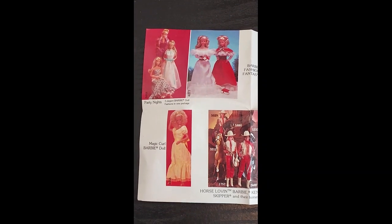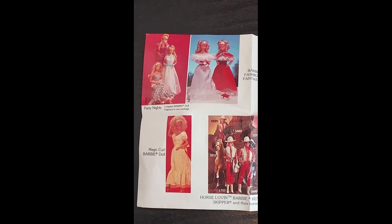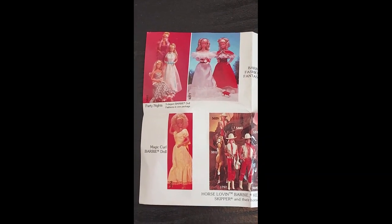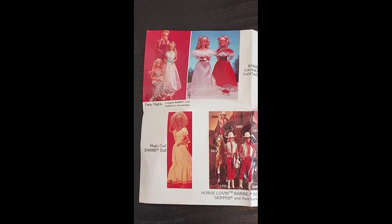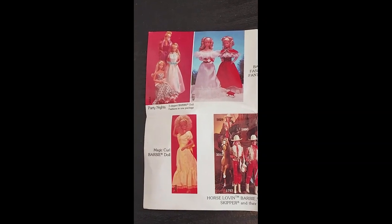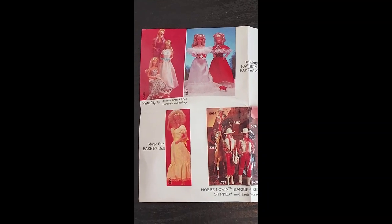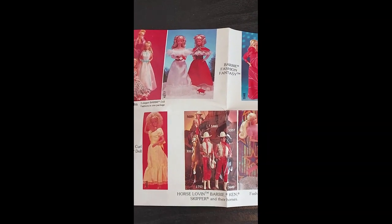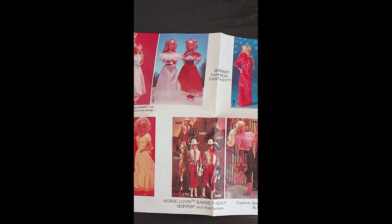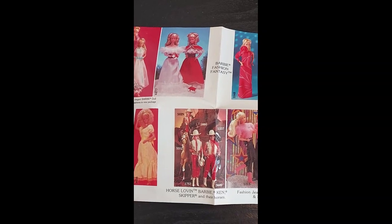Now, interestingly enough, both ends of this side, I should say, of the booklet, are all printed on the same side, whereas the other ones they weren't. One was upside down, I guess for folding there. So this one I can easily just pan throughout. There's Magic Curl Barbie doll, I had her too, and the bubble bath that she was advertised with on TV. I had Horse Loving Skipper, but you can see Barbie and Skipper and Kendra. I had Horse Loving Skipper back in the day.